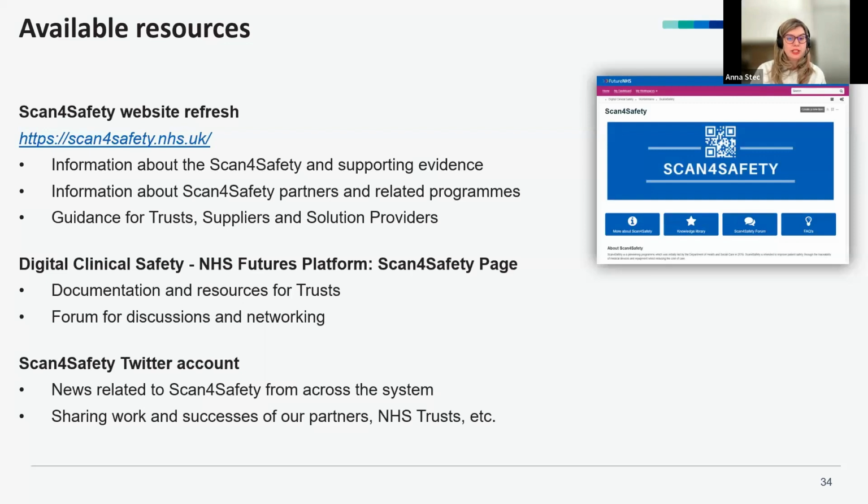We have the Digital Clinical Safety NHS Futures platform, and as part of that page, we have a Scan4Safety page, which has documents and resources for trusts. It also has a forum for discussions and networking. Obviously, the NHS Futures platform is a little bit different. Its website is much more public facing. On the Scan4Safety Futures platform, you have to apply for authorization to join our page, but it's open to suppliers as much as it is to NHS email addresses. So please just try to register. We'll get your information about your inquiry, and we will authorize you so you can use our page as well.